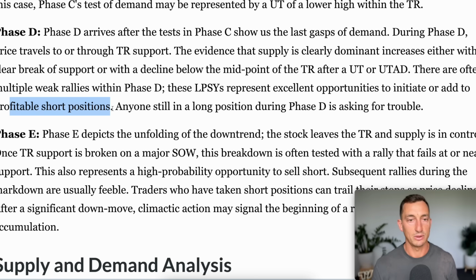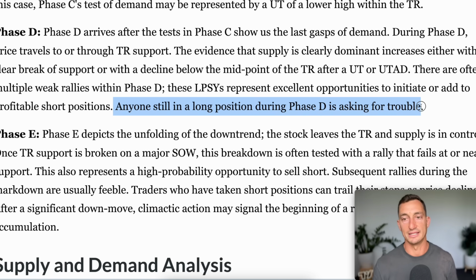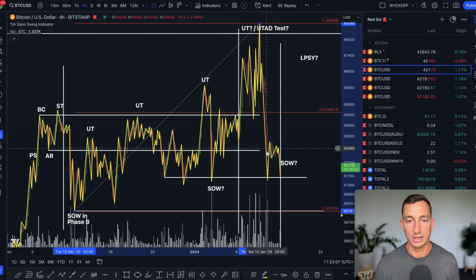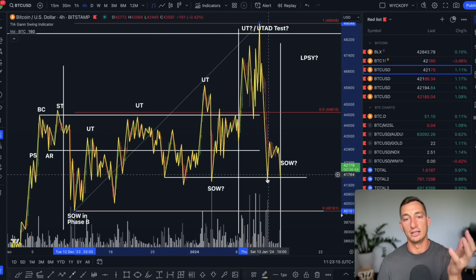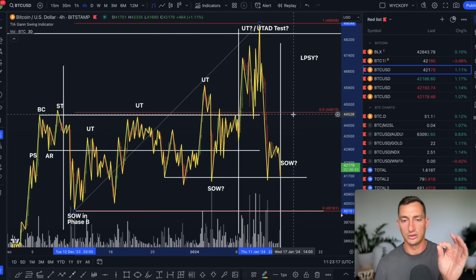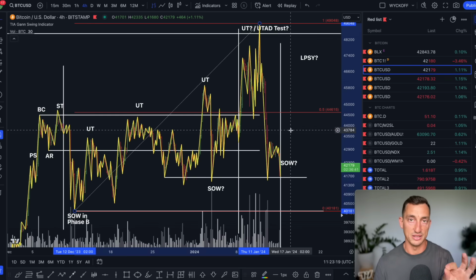And anyone still in a long position during phase D is asking for trouble. That potentially means on leverage trading, not necessarily spot trading, because at the end of the day, spot and leverage are two different things. So if you are looking to long it all the time into those levels, maybe you're asking for trouble at this stage.